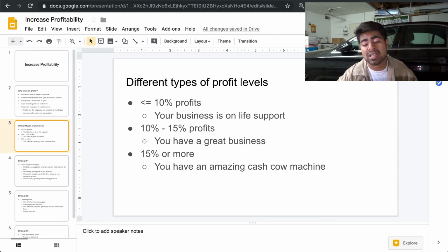And the third and the best option is if your profit margin at the end is about 15% or more. That means you have an amazing cash cow machine. You can go buy that Lambo if you want. Maybe you can start planning to buy that big house that you wanted. Of course, I'm just kidding about this, but this definitely means that you have a really good business and you should definitely invest more in getting those customers.